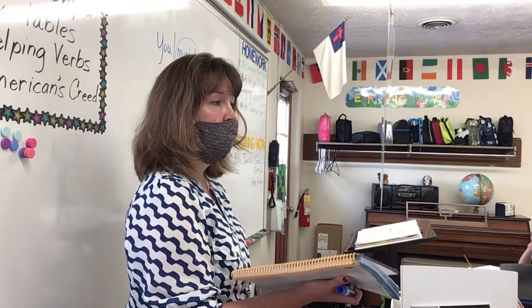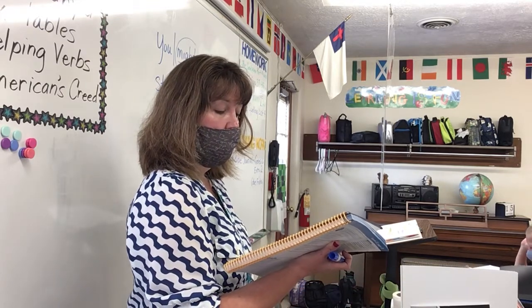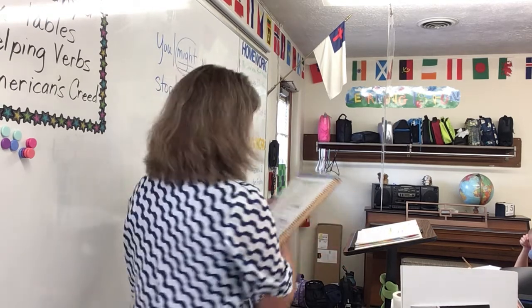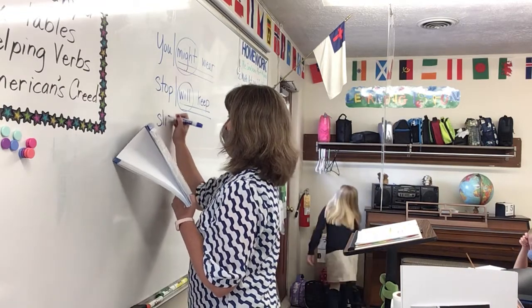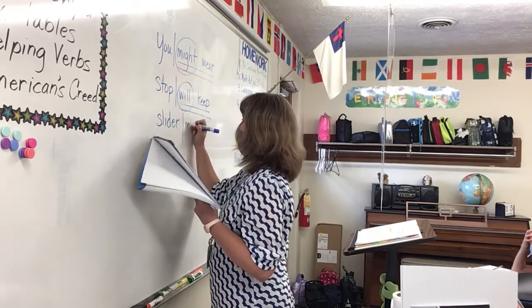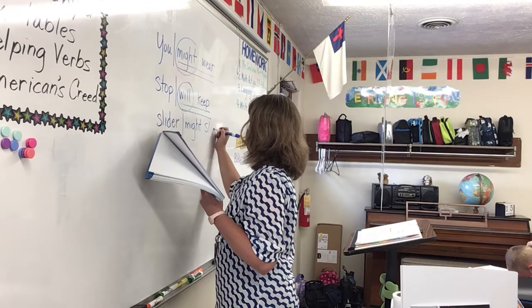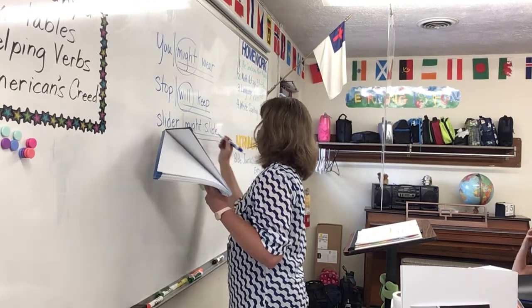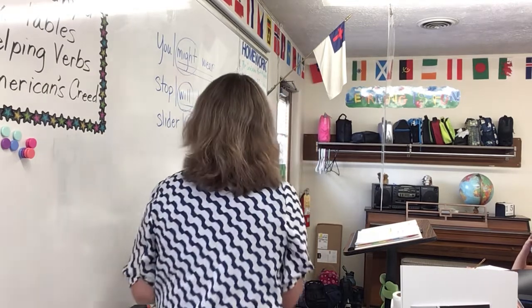Sure. Without the stops, the slider might slide right off the zipper. But the line after slider, underline slider, and then underline slide twice. Okay. And what do we circle? Might. Yes. So might slide is our verb phrase and might is our helping verb.